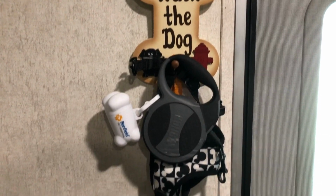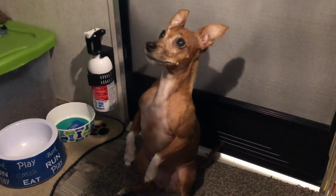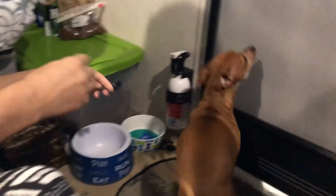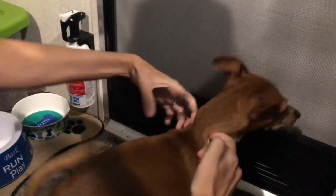You can see just the tip of her ear. We have a wall hanging thing also up there, and it houses her leashes and her harness, a couple different harnesses, and that's just all of her stuff. It's her little corner. So when we wake up in the morning, I go straight over to the little wall hanging bit of her corner, and we grab her leash and I gear her up and we take her outside, and she goes and does her little business outside.